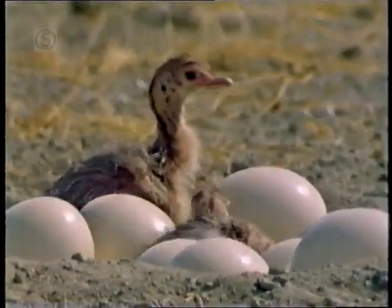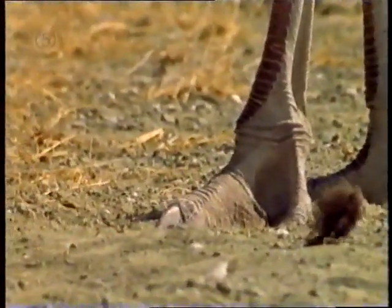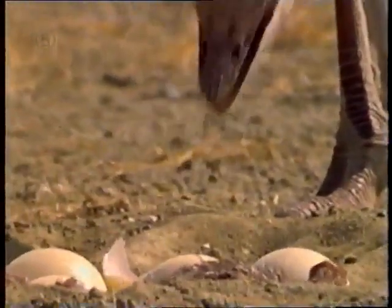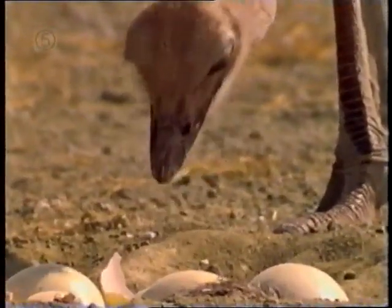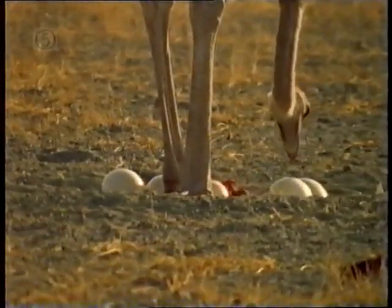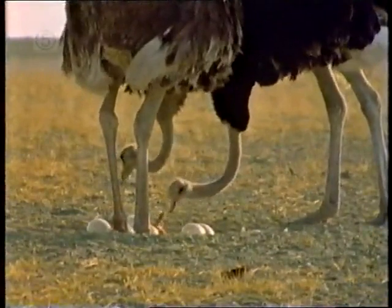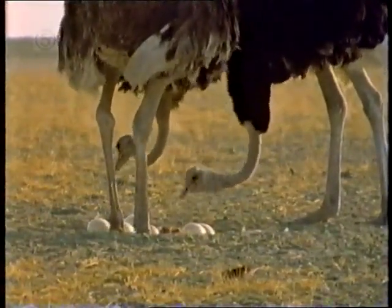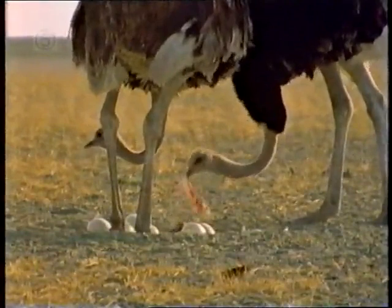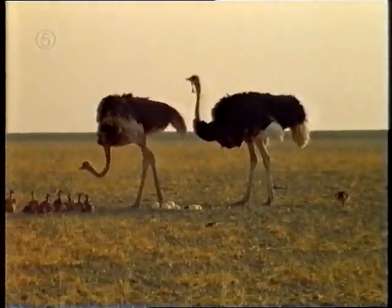As the end of the hatching period approaches, both parents share the tasks of brooding the unhatched eggs and looking after the young. While there are still unhatched eggs, the female is reluctant to leave the nest. But again, it's the male who helps the latest arrival out of the shell. Perhaps it's the attraction of the egg membrane which makes him so attentive.